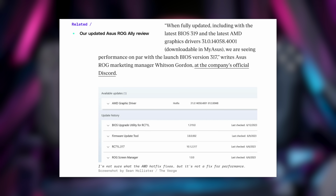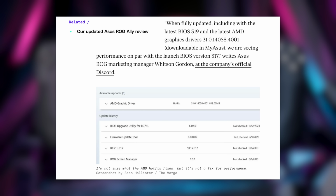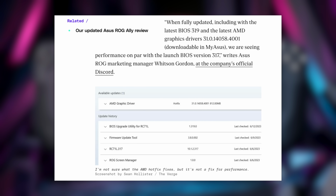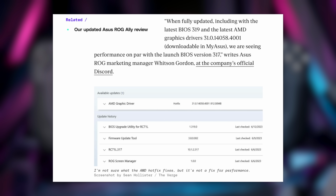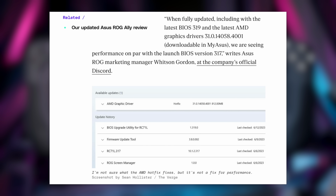Now the interesting thing is Asus took 3 weeks to respond to this issue, and then when they did, they sort of just blew it off and told everyone there is no performance drop, which, if you've used the device and you had it before this 319 BIOS version came out and then you downgraded it, you can just see objectively that that's not the case.